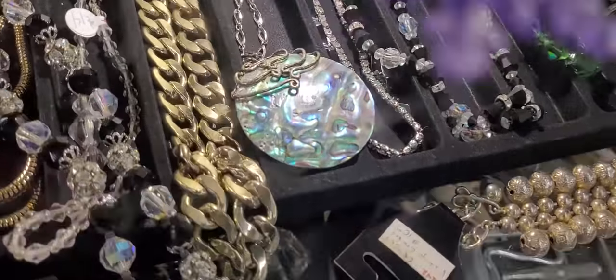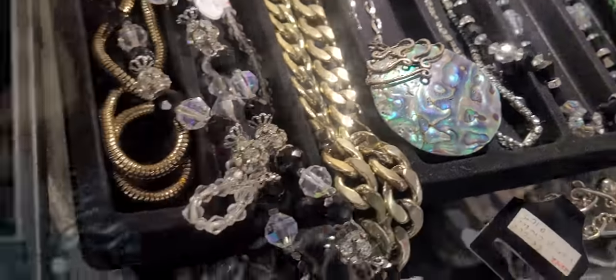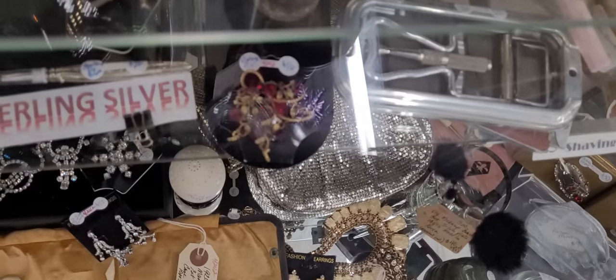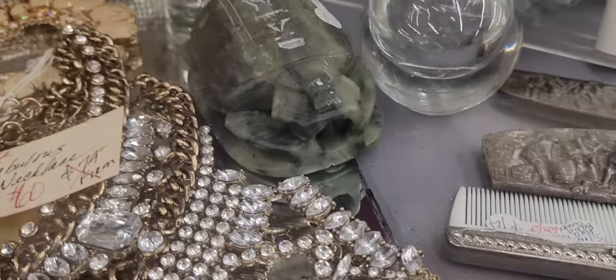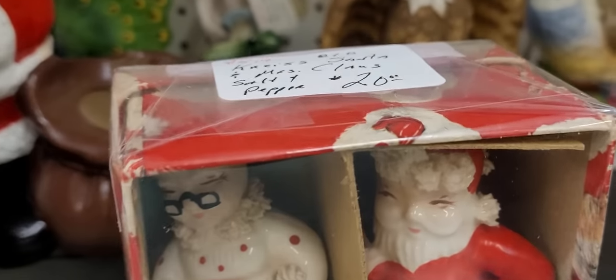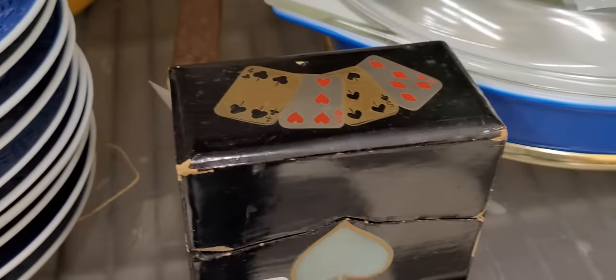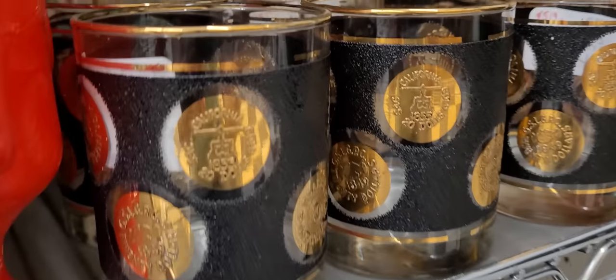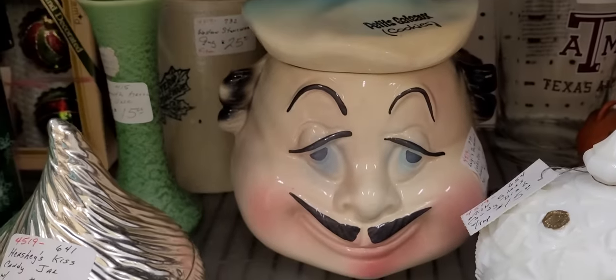Look at this abalone necklace here. Isn't that something? Gorgeous, gorgeous, gorgeous. Look at that. There's a soapstone scarab. We are on a mission. What are we on a mission for? Card holder. We are on a mission for goblets. Goblets, goblets, goblets. It's mid-century modern glassware. Love it. Look at this little guy right here. Giggle Maggies.